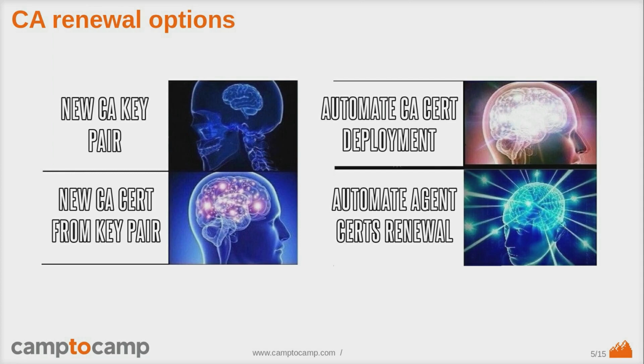The second option is to keep using the same CA key pair and generate a new CA certificate from it. This way, your agent certificates will still be valid with the new CA certificate. If we're going to deploy a new CA certificate, we obviously want to do that automatically. And finally, we'll need to think of automating agent certificate renewals too.